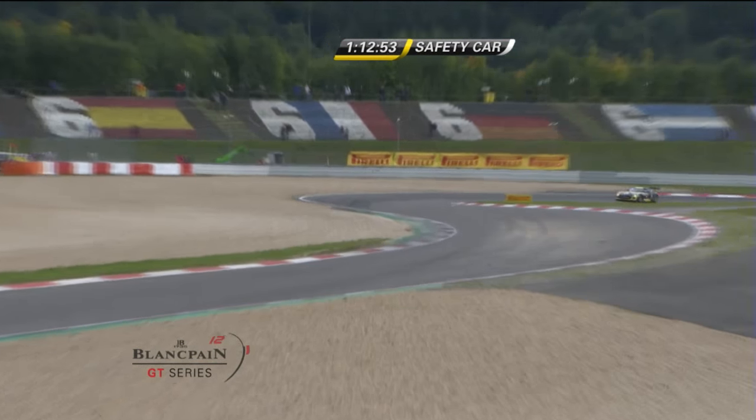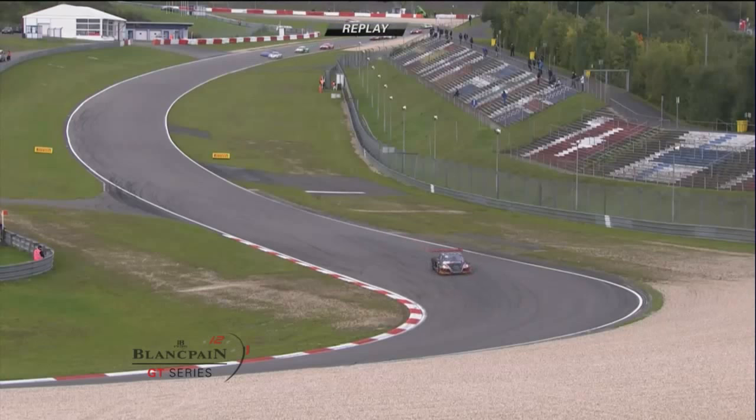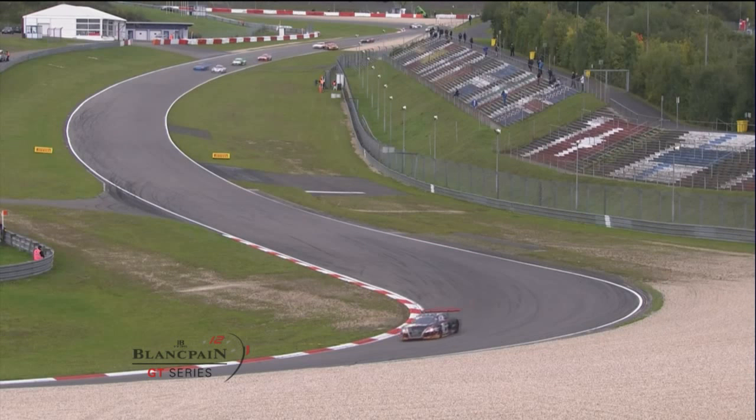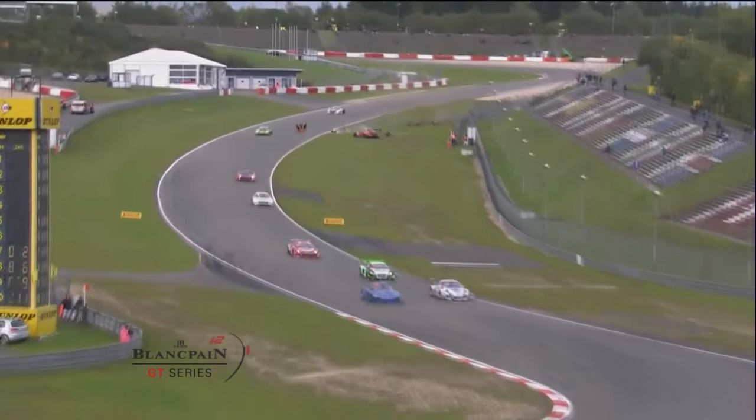Let's see if we can get a clear view as to what did occur. And of course the replay comes on. I don't know whether he was touched or not. It's strange, he looked to me to be sufficiently out of the corner. And then the car just appeared to turn left.